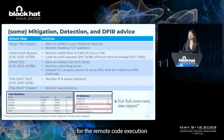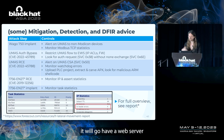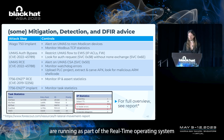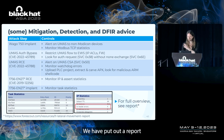For the remote code execution on the Ethernet module on the safety PLC, monitor the IP and assert statistics. As you can see on the bottom right of the slide, it has a web server that shows you how many errors in the IP parsing happen. And you can also see what tasks are running as part of the real-time operating system in this web server on the left of the slide. And you might see if there's anything out of the ordinary there. For full details, we have put out a report that will show at the end of the slide.